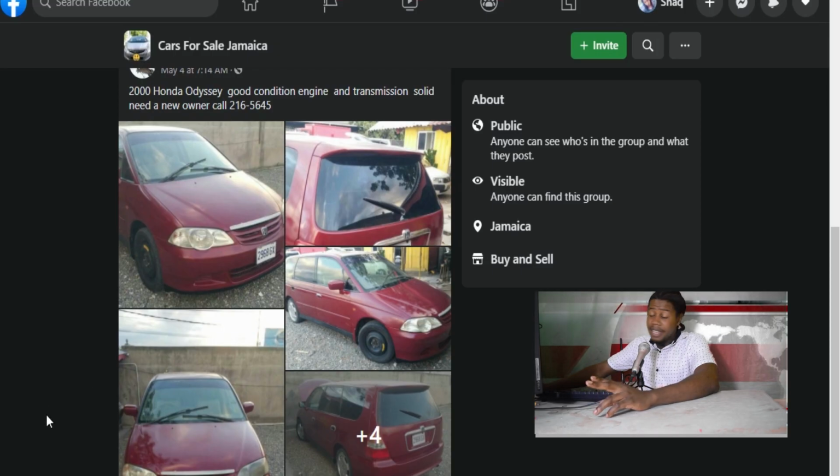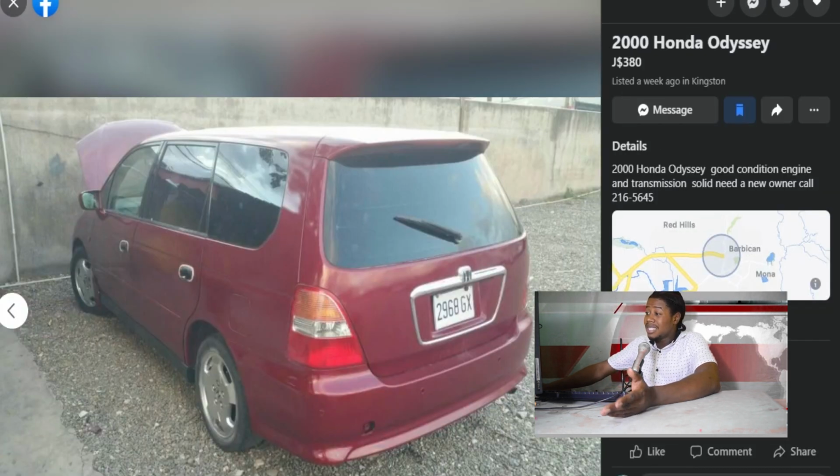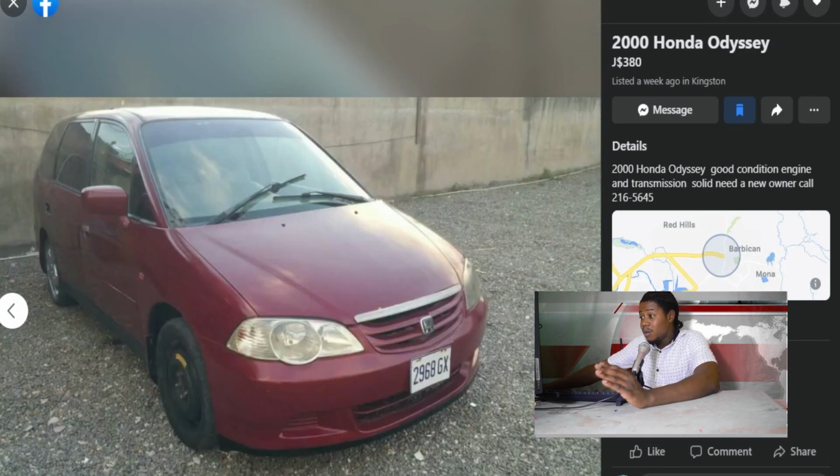Okay, so here we have a year 2000 Honda Odyssey. This one is selling for 380,000. We'll take a closer look at it. Straight up at the back, we can see the back area looking relatively okay when I see the damages there. Front of the vehicle looking pretty clean as well when I see the damages there.